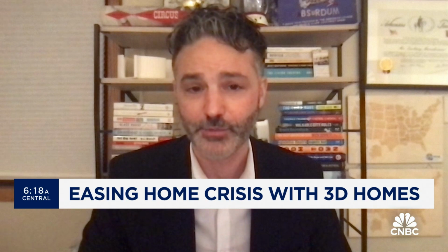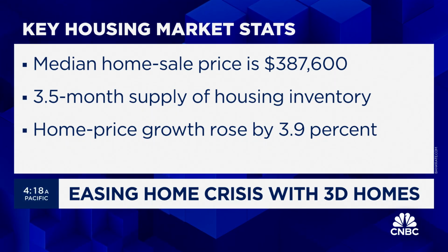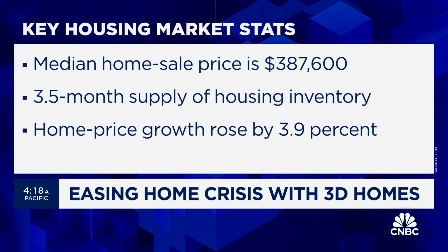And if there was any weird silver lining to COVID, which of course is a weird thing to say, it's simply that it finally showed a light on how bad the housing crisis actually is, not just in major cities, but in small communities across the country. Yeah, it certainly is. Median home, we're looking at some of the housing stats.